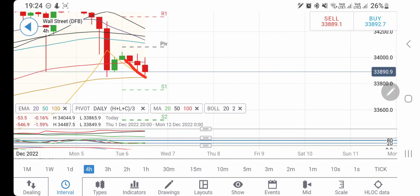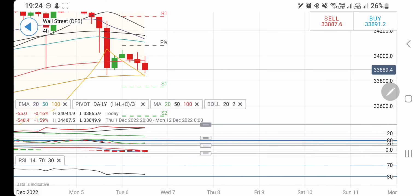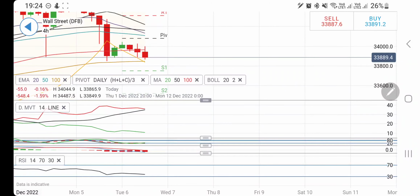charts, the lows appear well connected and done, and only if it breaks below this zone at 33,850, you can expect a little more bearishness, which may take it further towards 33,780 and 33,700 levels. At the same time, look at the highs. Lower highs, lower lows indicate it is trying to trade in this channel. Let's see if it gives a breakout either way.